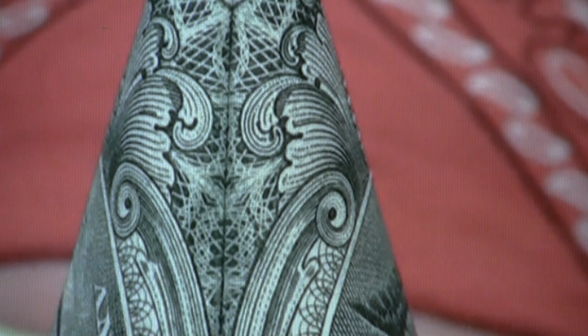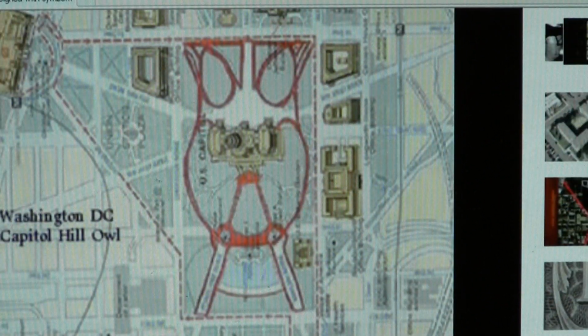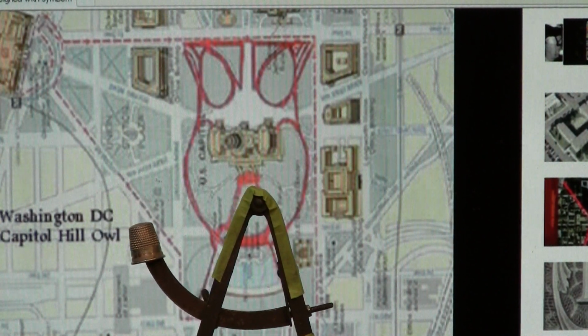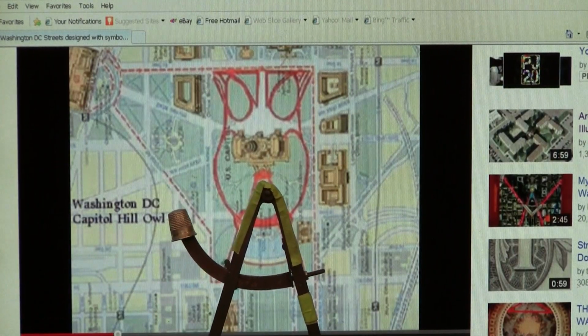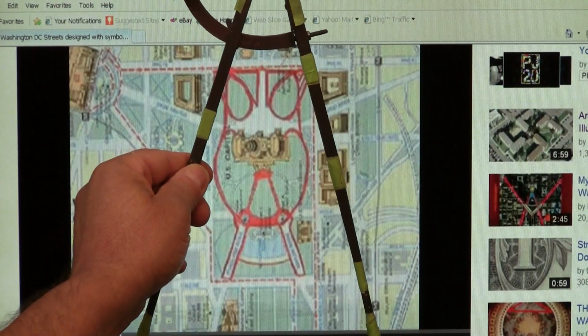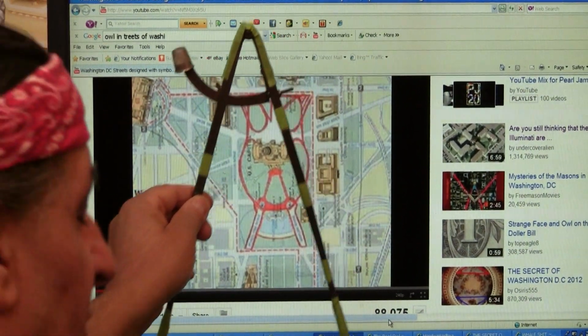the streets of Washington, D.C. Notice the caricature of the eyes and this owl, and you already saw the fork's beard. Now we're going to go to the streets of Washington, D.C., and we're going to show you that the streets of Washington, D.C. do in fact represent a compass. This is a compass. It could be a protractor if it had a different configuration at the end, but this is a compass, and this is the owl's eyes immediately inside the open aspect of the compass. They are there for a reason, folks.